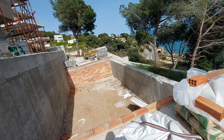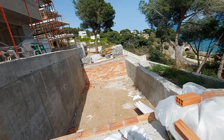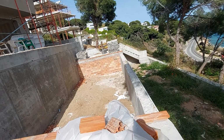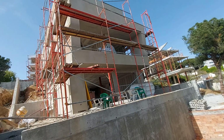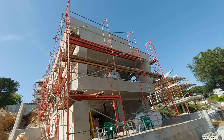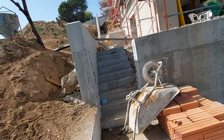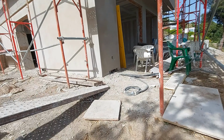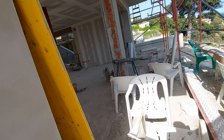Swimming pool. I don't see anything happening at the moment. Probably once the one upstairs is done, they will do the whole frame in this one as well. You can see that the finishing is done on the front side. Let's go on the other side, so you guys who have been waiting can see what the finishing looks like when put vertically.